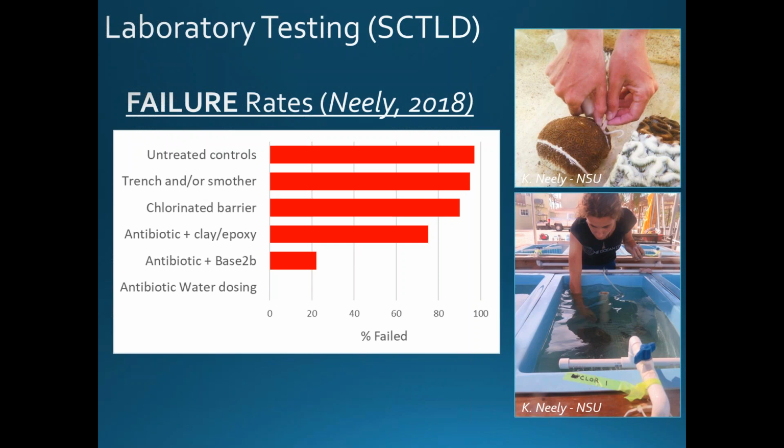So trenching and smothering, none of those were effective. When we added powdered chlorine to the trenches or to the smothering compounds, again, that did very little to lower failure rates. When we started working with antibiotics, we did see greater success, lower failure rates, but that was really dependent on what the antibiotics were mixed into, so the delivery mechanism, which Mike is gonna talk about more later, but notably clay and epoxy were not effective, but when we started using specially formulated compounds, we got down into much higher effective rates. The gold standard there, of course, is 0% failure.